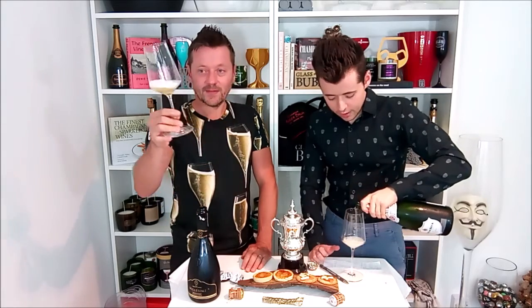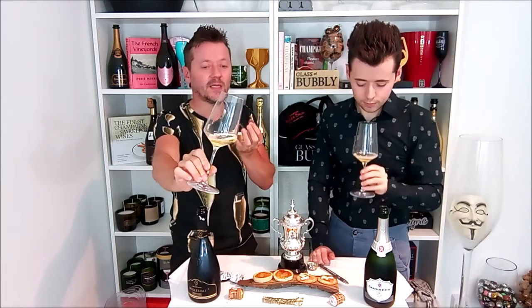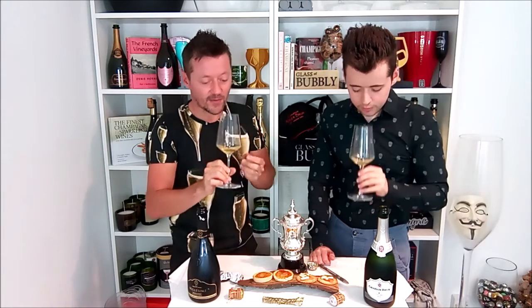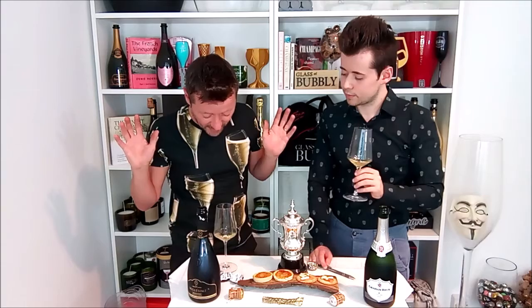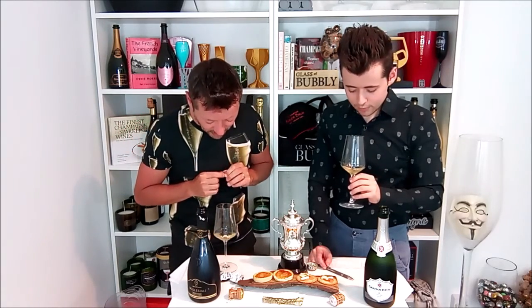So we'll go again for the colour and the bubbles. Very similar, a touch lighter. It's a touch lighter, but it's a very similar colour. But the bubbles are a little bit bigger when first poured compared to the Radgonske Gorice, and bigger around the rim of the glass. And then when they disappear back, the bubbles are slightly bigger compared to the Radgonske Gorice. So not much, and we're being very, very picky here, but I would say the bubbles are a touch bigger.